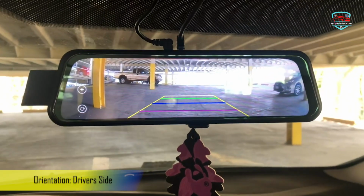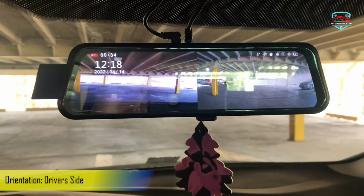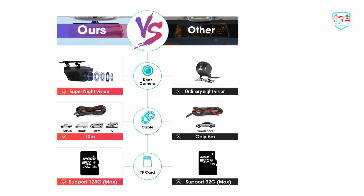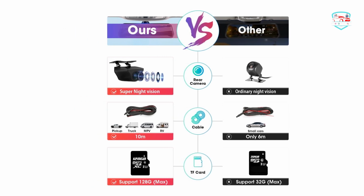Real-time transmission of images, full screen view. The mirror dash cam with 170 degrees front and 140 degrees rear wide-angle lens eliminates blind spots. Super night vision, analogy high definition of backup camera.